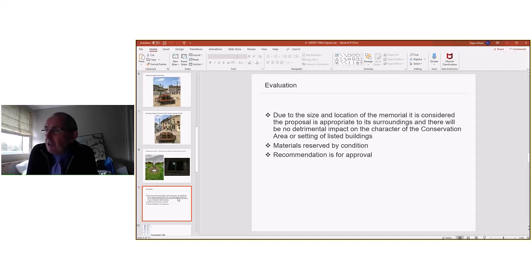So the evaluation from the officers is that, due to the size and location of the memorial, they consider it appropriate to its surroundings, and there'll be no detrimental impact on the character of the conservation area or the setting of the adjacent listed buildings. So we have attached a condition about the finished material of the memorial. I think we'd be looking for something similar to the surrounding listed buildings. And so the recommendation is one for approval.